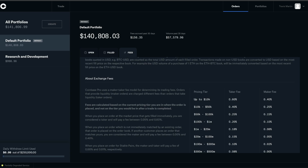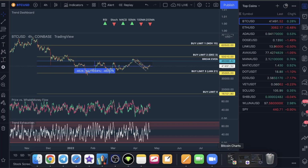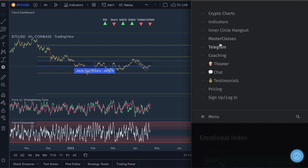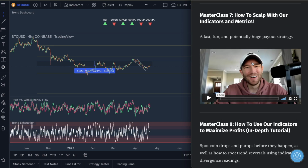The scalping strategy that I teach you guys a lot, let me pull this up here. The scalping strategy I teach you guys in Masterclass number 7, which you guys have been doing really well on. Let me scroll down here so you can see this. So a lot of my new users, you need to listen to this carefully. What I've been teaching you guys isn't a bad way to enter in, but I've been teaching you guys to do market orders, okay?